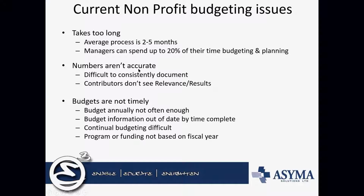The other thing is that how do we document the numbers where we're making an assumption that inflation is going to be 2%? We want to make sure that we embed that into these systems so that we know that was the assumption that we used. And if the inflation is going up, then we can make the adjustment. Okay? So with automated systems, we can certainly help out with these inaccurate numbers.